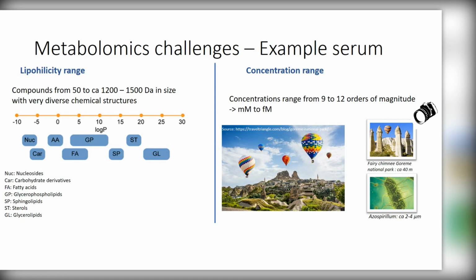So the point of this picture is actually to make the analogy between the concentration range from 9 to 12 orders of magnitude to the size range. It means that what we're trying to achieve with metabolomics would be the same as trying to take a picture from one of those balloons with the same resolution for those big rocks, those that are 40 meters high, and for bacteria. If you get the same resolution in one picture, that would also be capturing 9 to 12 orders of magnitude.